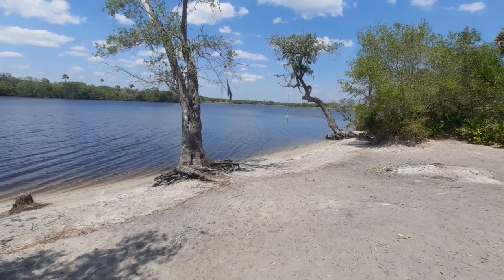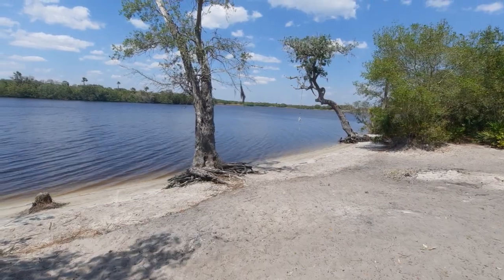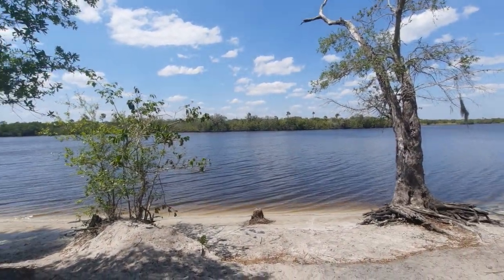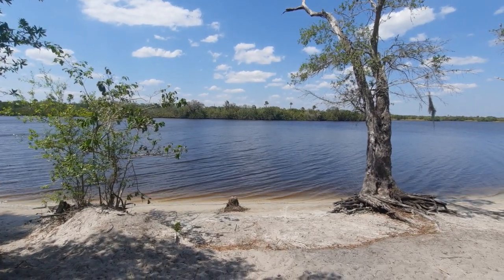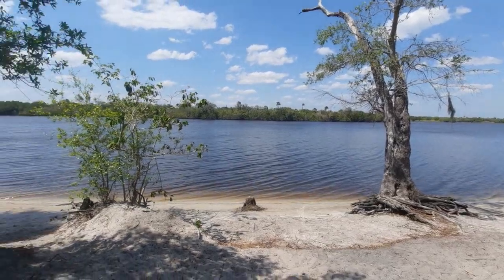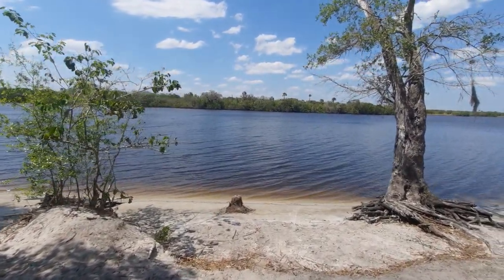I'm over by a known attraction called Island 33, which is actually directly across from this channel. Now we've had the chance to go a bit further south, so I finally don't have to battle the wind.